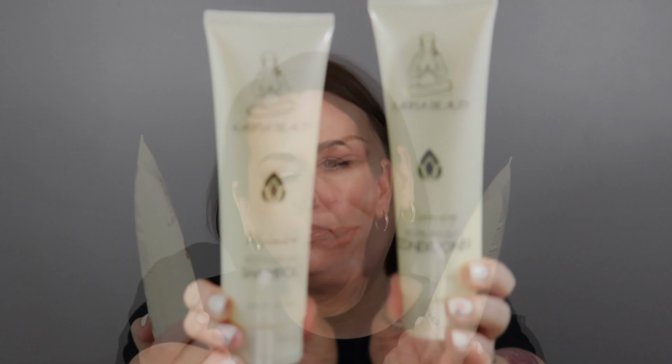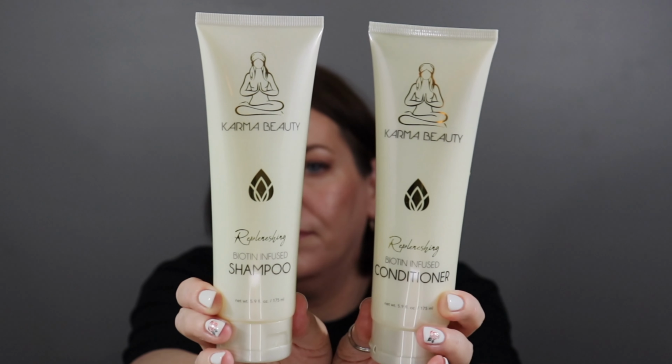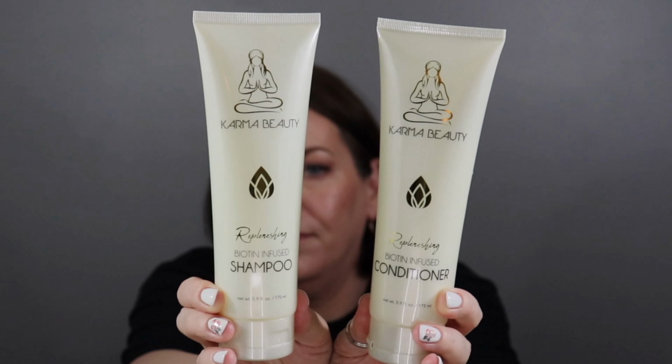The next two products in the box are a repurchase. This is the Karma Replenishing Biotin Infused Shampoo and Conditioner. I bought these products last year and I absolutely loved them. I do have really thin hair and I use a lot of heat tools on it. I blow dry as well as straighten and curl my hair, so sometimes it takes a bit of a beating, and this shampoo and conditioner really helped to strengthen my hair.